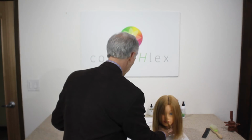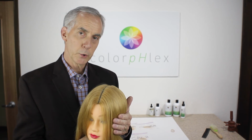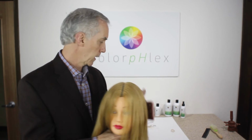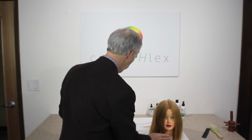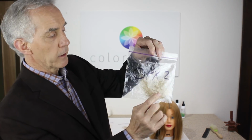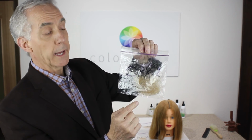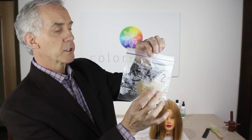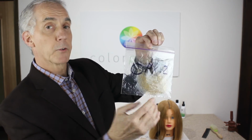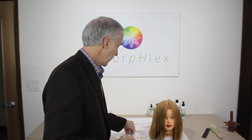The result was that on this side that was not shampooed or finished with the colorpHlex products, we had a bit more hair loss. Now again, I marked this with the big O, but this is actually from the whole half of the head. So some of this, or maybe even most of this, came from the back half that did not have the Olaplex product in it. This is what came out of the right side of the head.